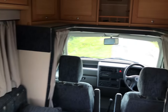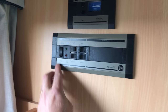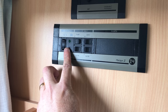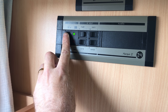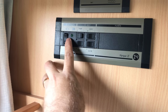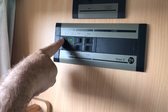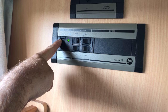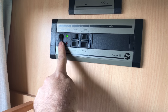Let's pop some lighting on. So we've got the control panel here. You can operate the rear electrics on the leisure part by using the leisure battery or the vehicle battery. Not a very wise idea to use the vehicle battery, because of course if you use that and the battery went flat, you wouldn't be able to start the engine. So always go to the leisure battery, only use that in an emergency.